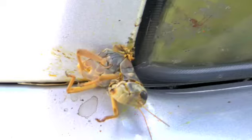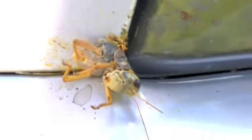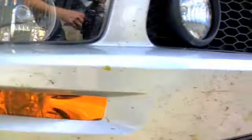I'm dying here. That is the single gnarliest bug roadkill in history. Oh man. But look at our collection here. This bumper, I mean, look at this. We have a farm on this thing.